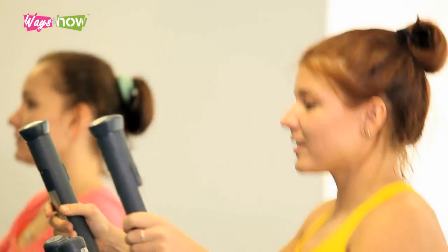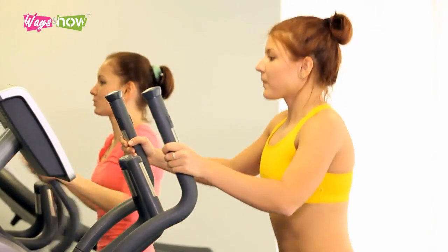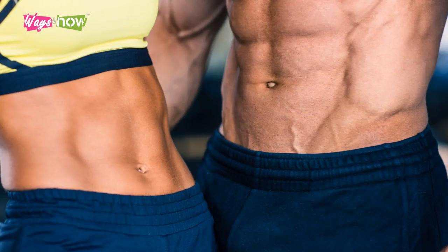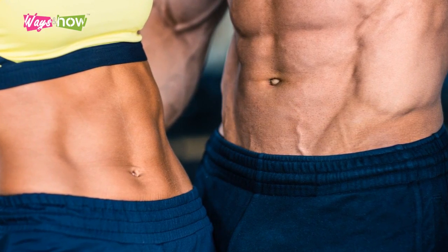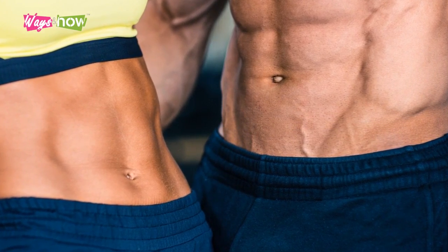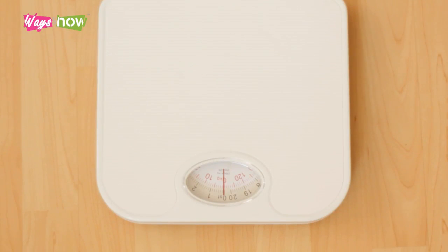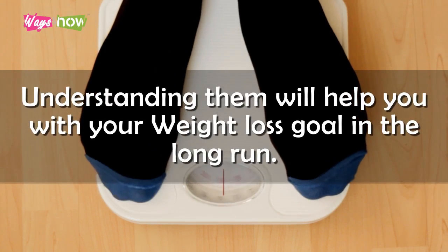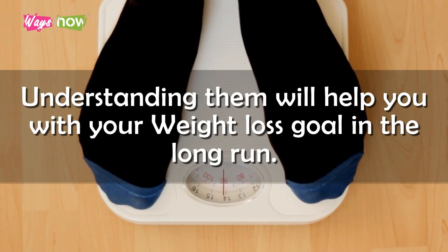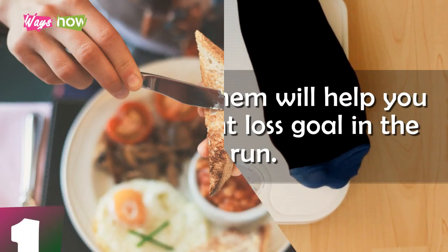There's 1 meal plan for each day of the week so you can focus on exercising without worrying about counting calories and balancing nutrition. Before diving into the meal plans, there are a few things you need to understand about weight loss and muscle gain nutrition. Here are 3 facts based on scientific research. Understanding them will help you with your weight loss goal in the long run.